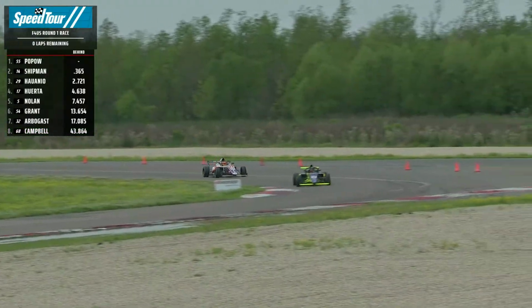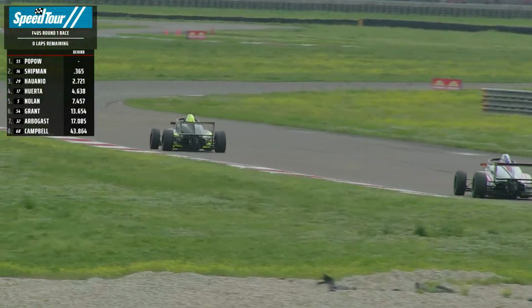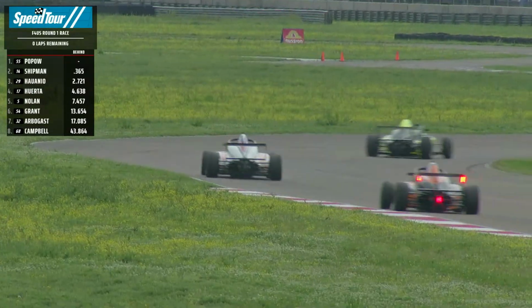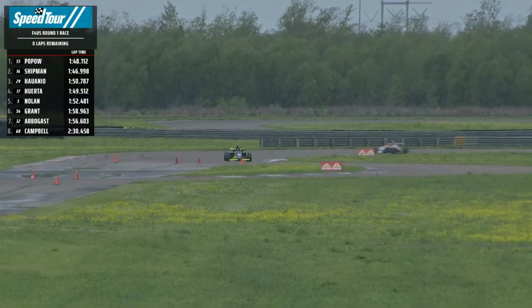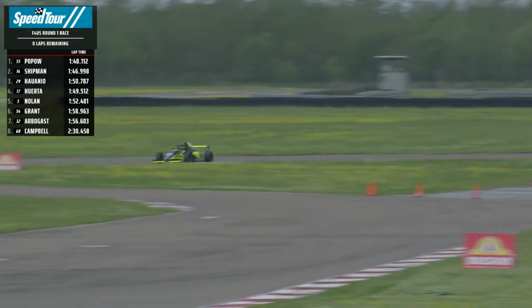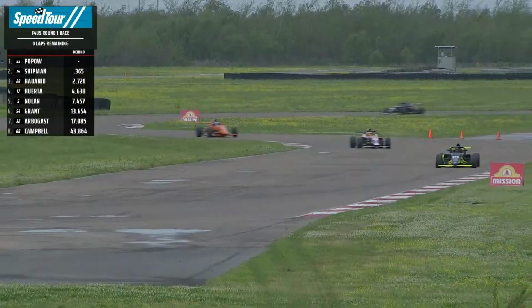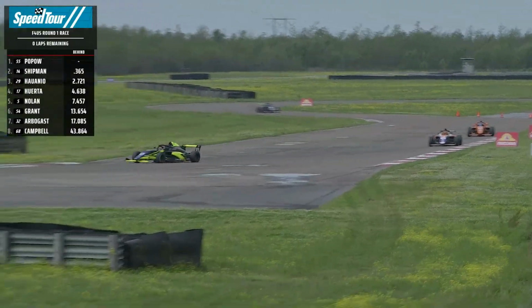Wouldn't be surprised if Kekai kind of pulls into this battle pretty soon. Sounded like Alex Popov had a little bit of food poisoning this week, too. Yeah, I heard that. I spoke to him on Wednesday, but I haven't spoken to him since. If he's gone alright, but that definitely affects your driving when you're not feeling 100%. Oh yeah, it'll sap your energy for sure. You want to get in that car full and ready to go, 100% strong. But you know when you're sick, you're not yourself. So he'd definitely be struggling with that.